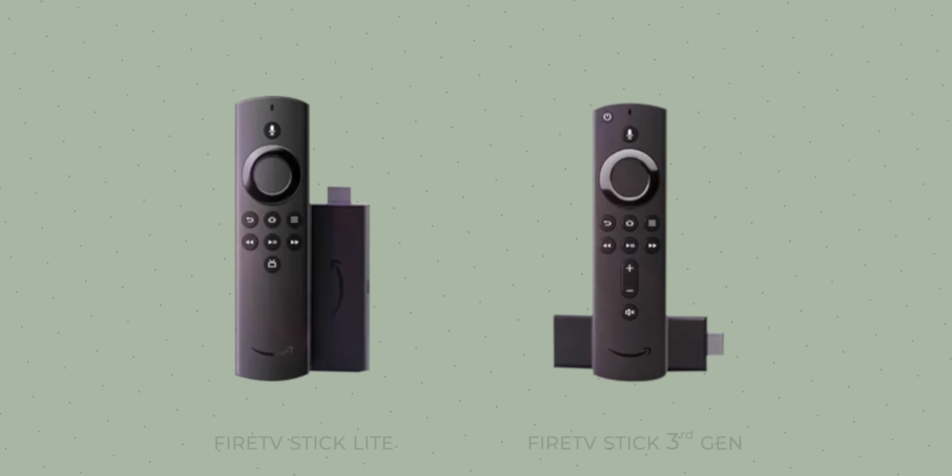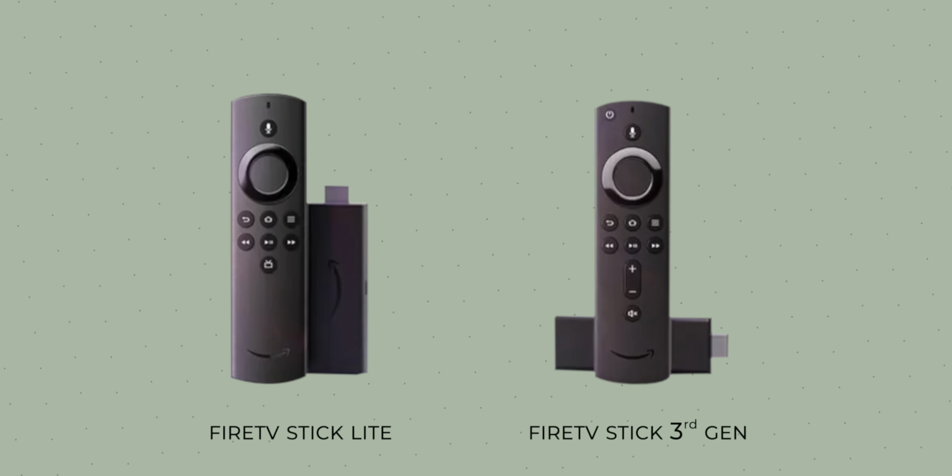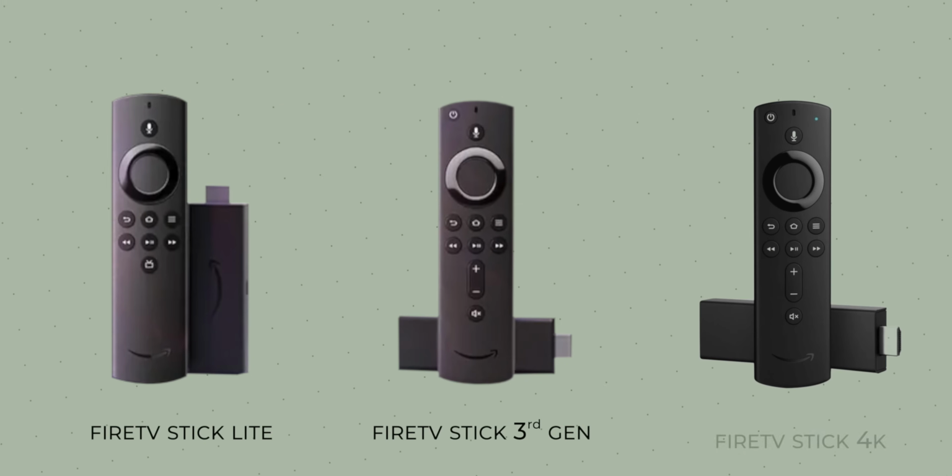Okay, so which Fire Stick should you buy? Well, Amazon recently launched two new Fire Sticks in India, the Fire Stick 3rd Gen and the Fire Stick Lite. And then we already have the Fire Stick 4K as well. So with so many options to choose from, the question has to be asked, which is the best Fire Stick in India right now? Well, this is Manav from TechWiser.com and the answer is pretty simple.